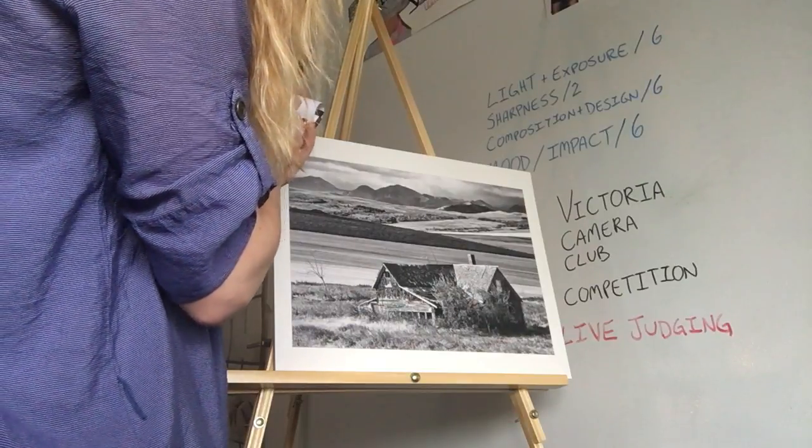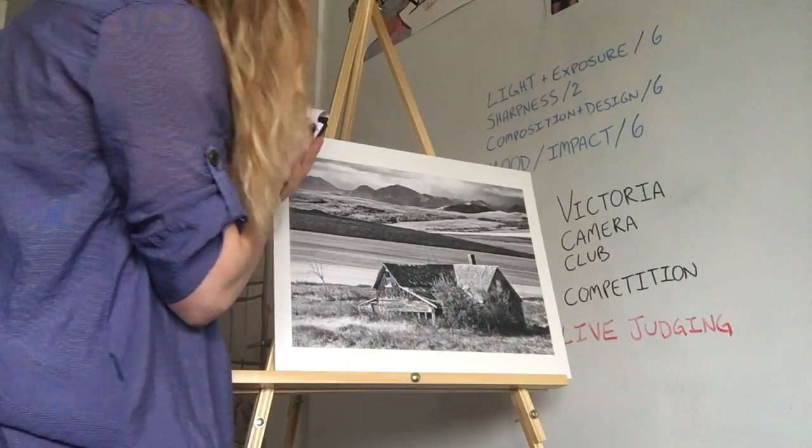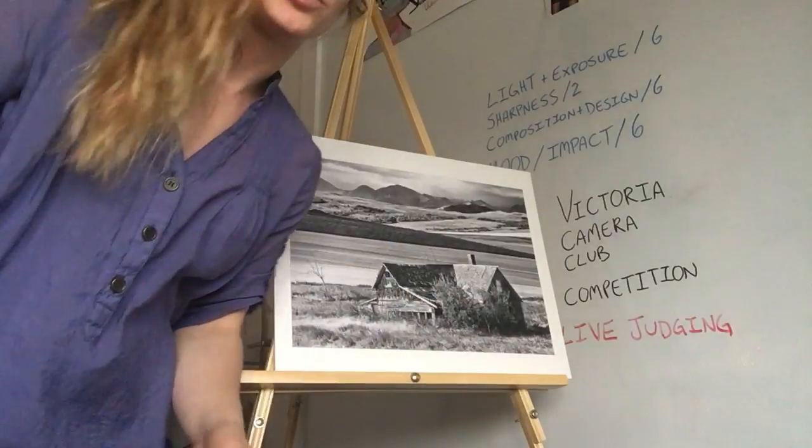Light and exposure is good, sharpness is good. So overall, this image is getting a 20 out of 20. Perfect score. Congratulations to the maker of this photo.